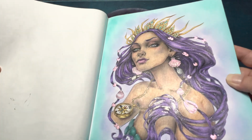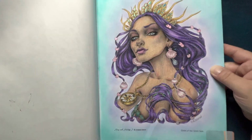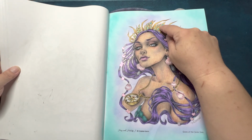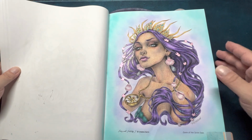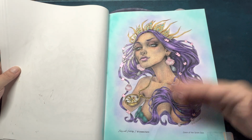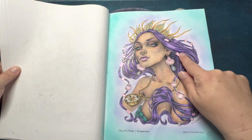And there's a bunch of glitter in her hair. And it was done with Prismacolors. The blue up here is paint. Don't ask me, I didn't write it down. I don't know why I didn't write it down. The hair is a paint.